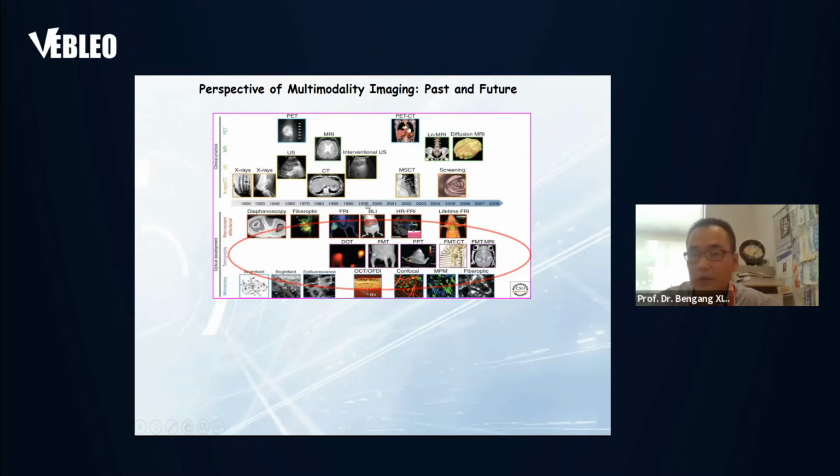This is optical imaging. Optical imaging has also been well developed. Even in the Nobel Prize, quite a few awards have been given to optical imaging. But very unfortunately, it is not so popular in the hospital. As you can see above the bar, optical imaging for real-time application in human beings is still quite limited.